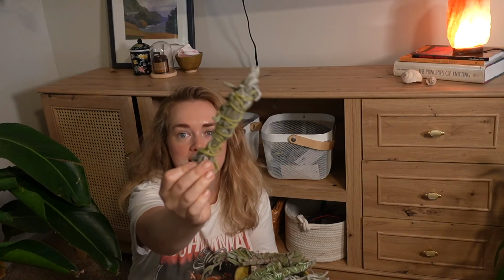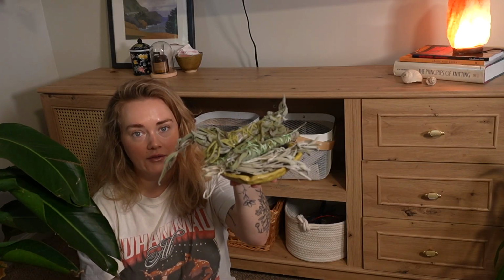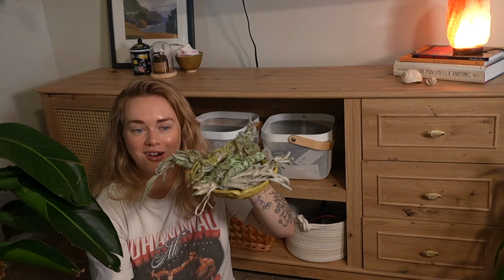Also on top, special mention, my garden has been growing sage abundantly this summer, so I've made a bunch of sage bundles. I have a ton already, and I have a bunch of sage that's ready to be cut back again. So these will be, you know, gifts I give out all winter to friends.